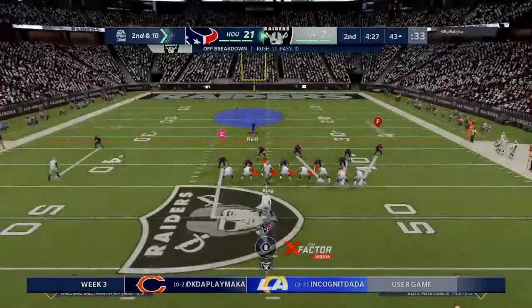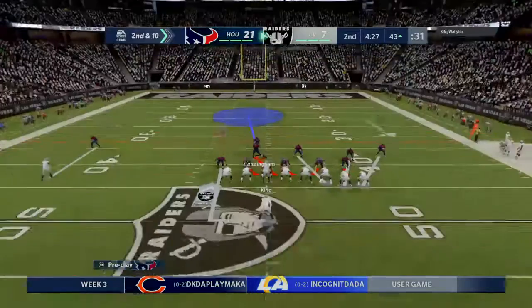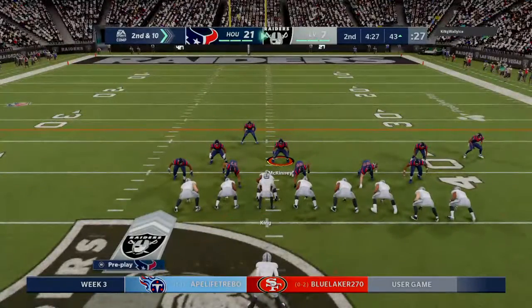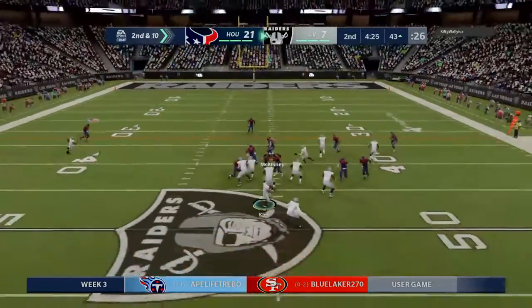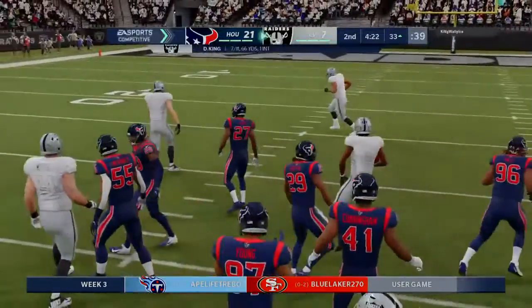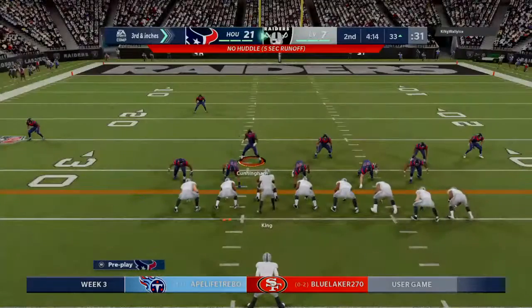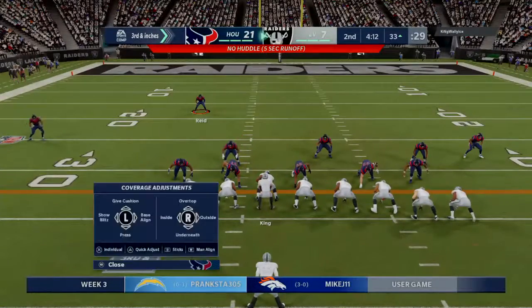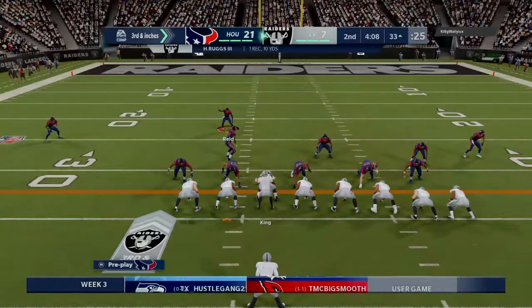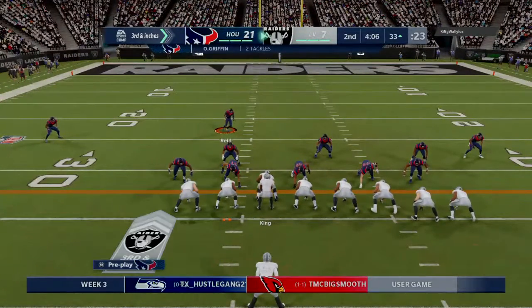So second down, still 10 yards to go. Ball on the 43. Slant as the throw's complete. 9 yards, and that leaves him just short, so it'll be third and less than a yard. Brings up third and inches, and they've got some extra beef up front. 3 tight ends.